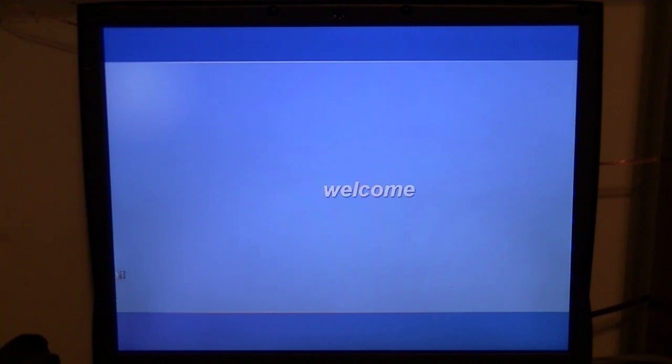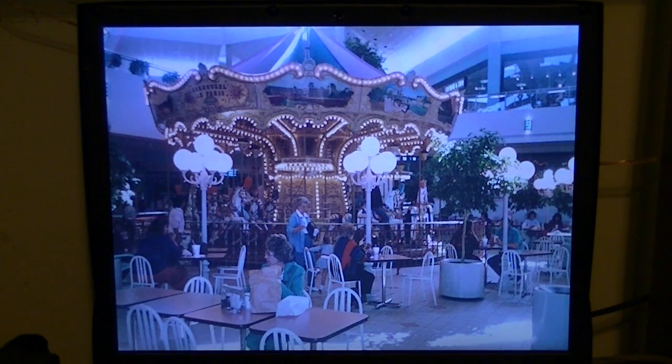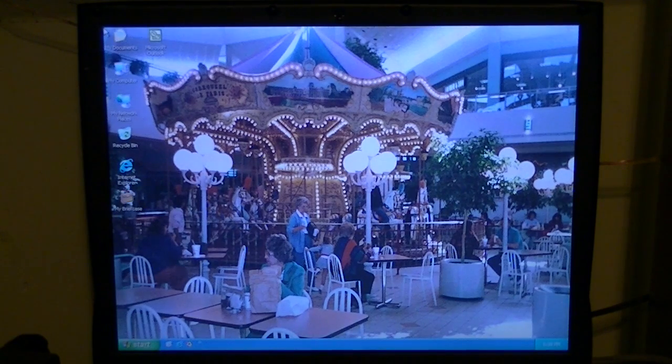So yeah, back in like 2002 or so, this would have been a great little computer to run Windows XP on. But again, I wouldn't recommend doing it nowadays. I'm only doing it today for the purpose of a video. See, there's our wallpaper we set back in Windows ME.